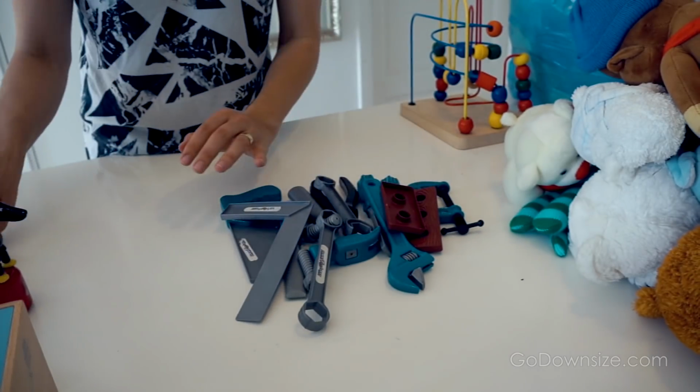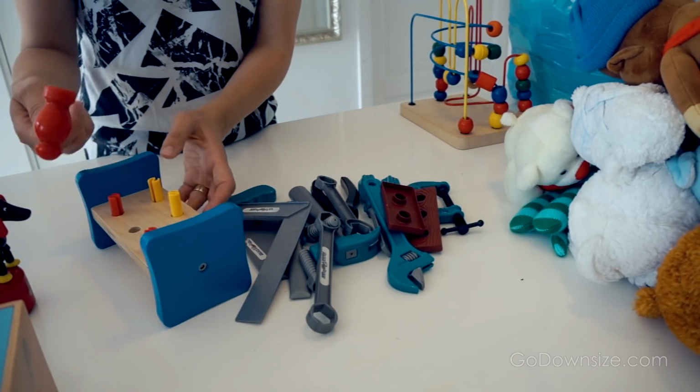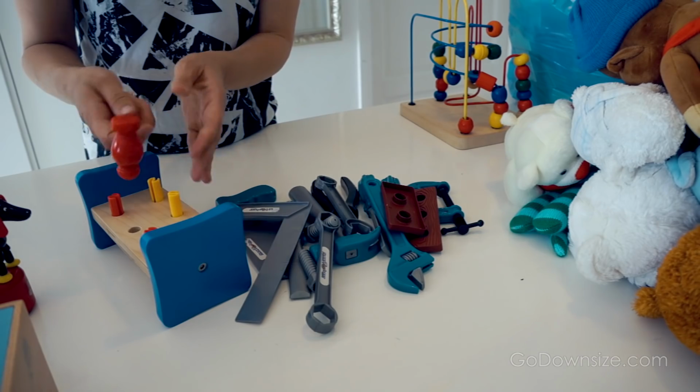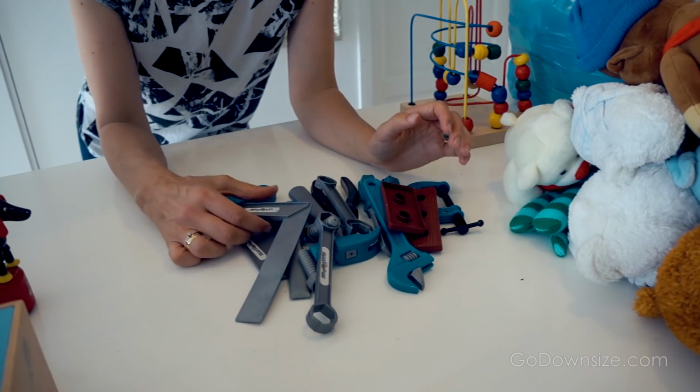There are a lot of parts here. He got this one for Christmas and he loves it. He's really good at hammering on this, so that is definitely staying. Then he also got all of these little parts.